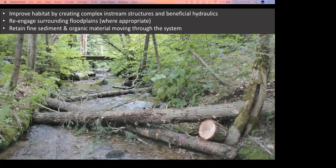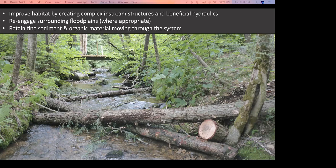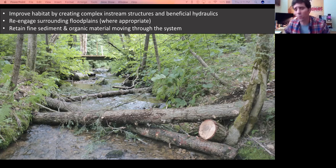Joe, I have a question. Yeah, go ahead. Does the wood itself provide habitat? Oh, 100%. We refer to it as three-dimensional complex in-stream structures. In-stream wood creates habitat for fish at all points of their life cycle. It prevents predation from other fish species, and provides refuge from ground-dwelling mammals, birds, everything.